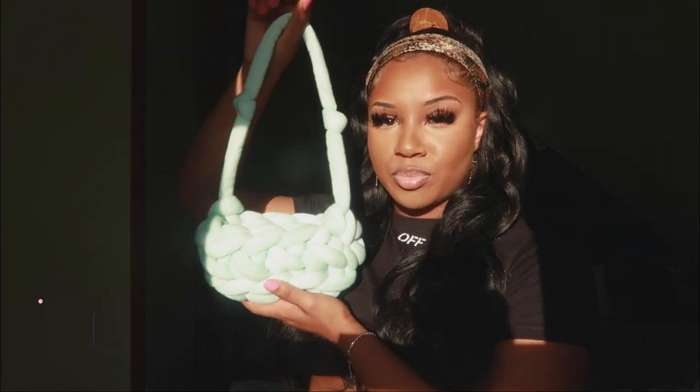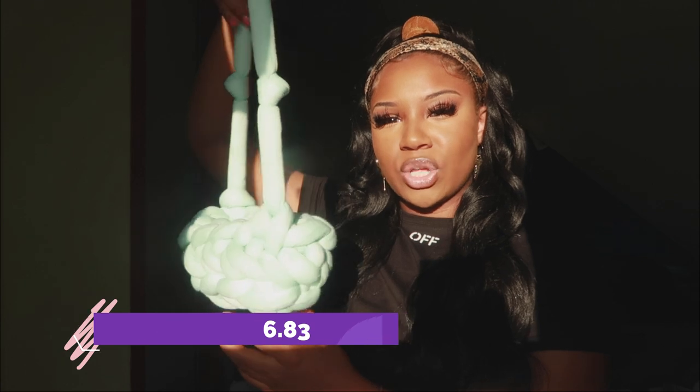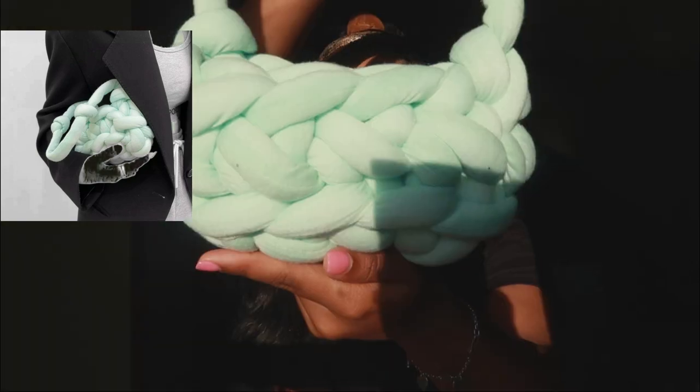All right, moving on. I have this adorable bag. This is what the bag looks like. It is so cute. It is just this knitted bag. I don't think I took an individual video of this, so I will zoom this in right now.